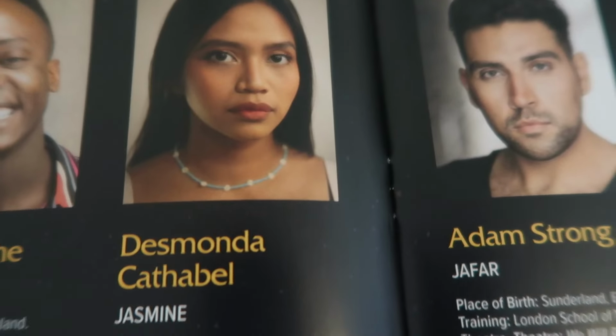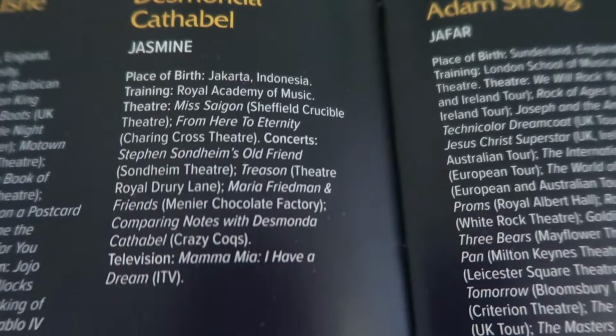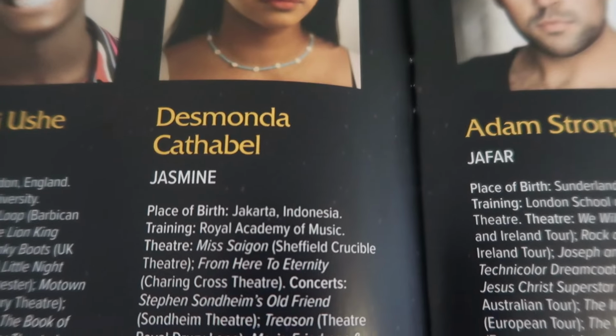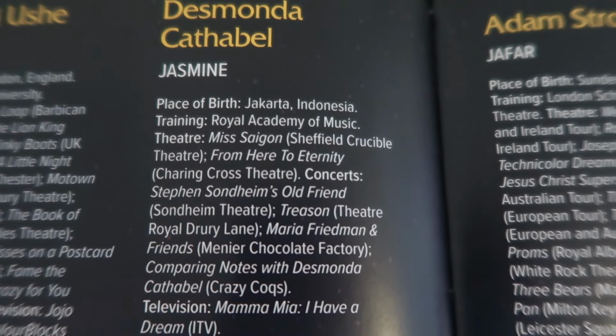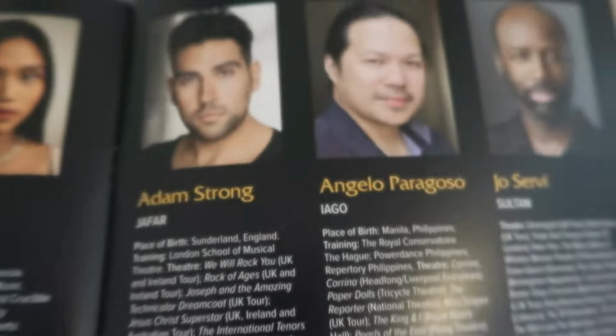We then have Desmonda Caffabel. So most people probably know Desmonda from being in the TV show Mamma Mia, I Have a Dream. So she was in that. But her theatre credits include Miss Saigon at the Sheffield Crucible Theatre, From Here to Eternity at the Charing Cross Theatre, and then she's done some concerts as well. And she has a fantastic voice, and I thought she was a really good Jasmine. I really enjoyed her performance.